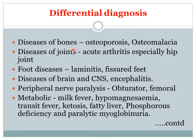Disease of bones: osteoporosis and osteomalacia. There is defective osteoid tissue, bone mass is lost. In osteomalacia, there is defective mineralization, resorption of calcium from the bone. Disease of the joints: acute arthritis, especially hip joint. Then also the animal is unable to get up. Various foot diseases: laminitis, inflammation of laminae of the foot or sole. There are fissures on feet.